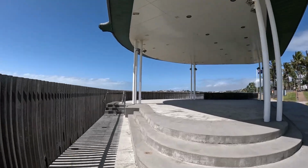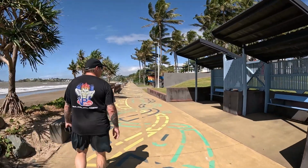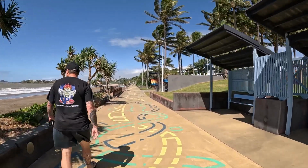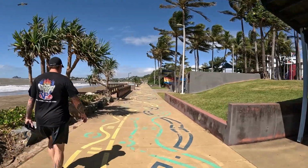Honestly, it wasn't one of the best days for us since we were coming off some bad windy weather and the water wasn't looking the absolute best, but on a normal occasion this would be a lot busier and the ocean a lot clearer.